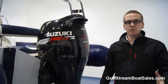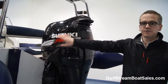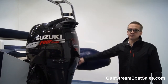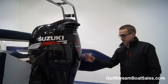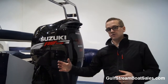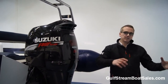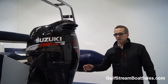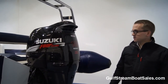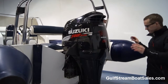One quick feature to point out on the engine as well is this remote trim button here. So you can trim the engine up and down without having to jump up and get into the helm. So that's great for putting the boat on and off the trailer, or if you're bringing it in to shore, say you have it anchored up at the beach and you want to walk it out into deeper water to fire up the engine, you can control the trim without having to get inside the boat.